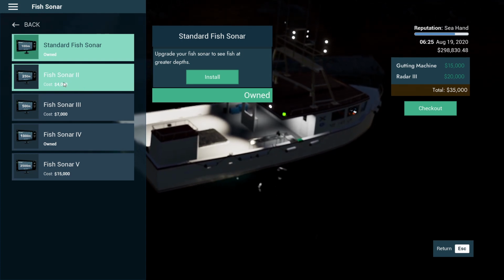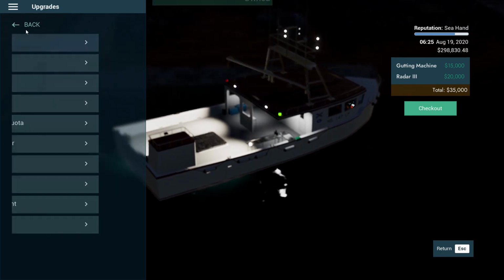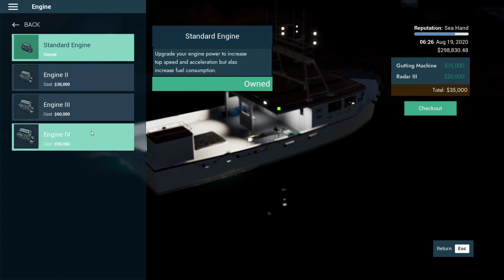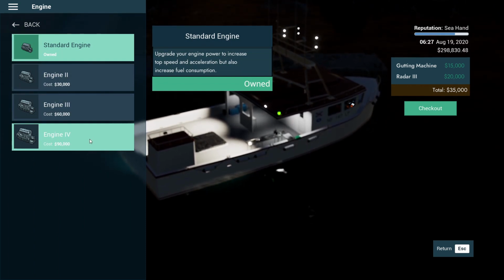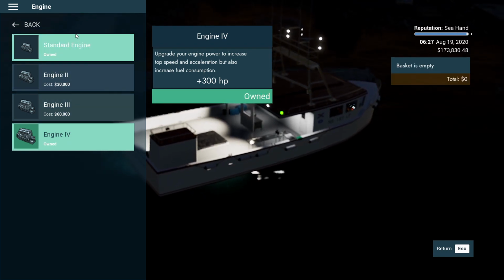we are doing net fishing, so we only really need to see sort of 100 meters down, so I don't think there's any point in doing that one. The engine itself, that's a $90,000 upgrade, but that's not too bad. I think we might add that as well, so 125,000 there.